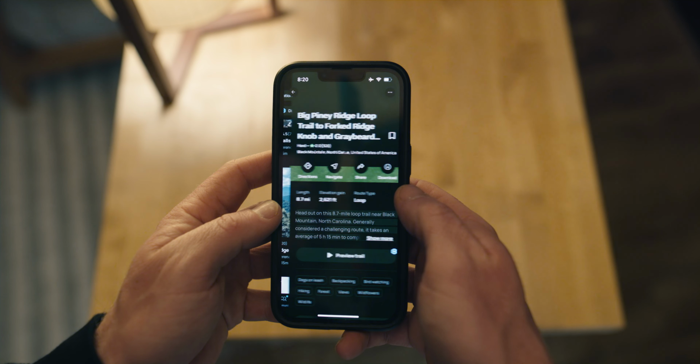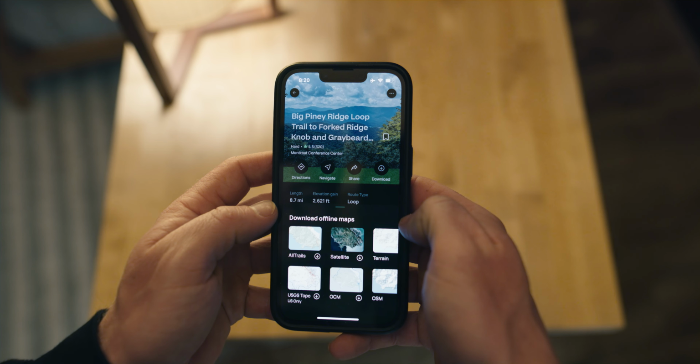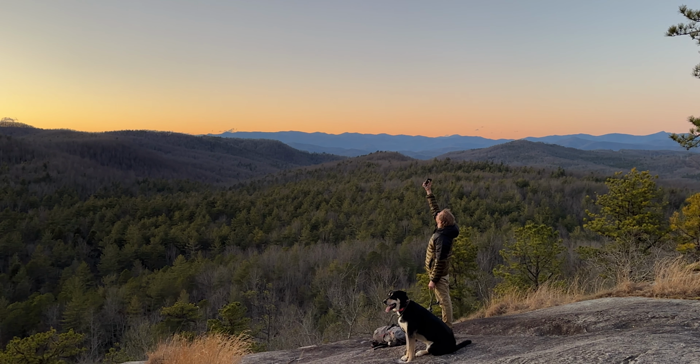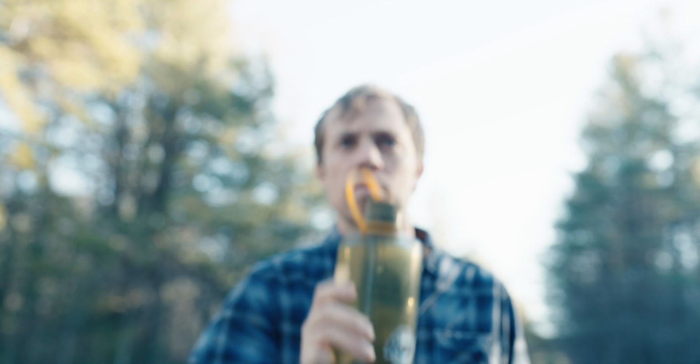If you plan on using your cell phone, make sure it's going to work. Make sure it's charged, and make sure that your maps will work offline. You don't want to be, you know, that guy. Oh yeah, and bring water.